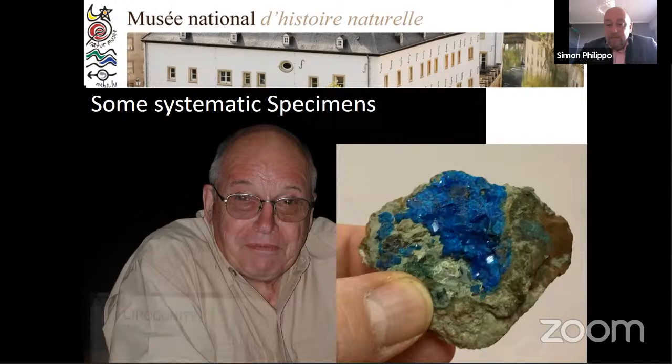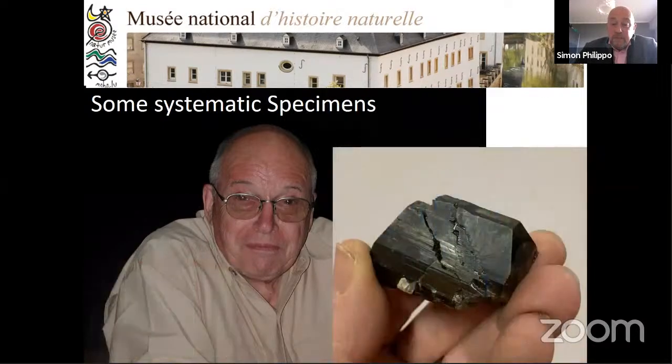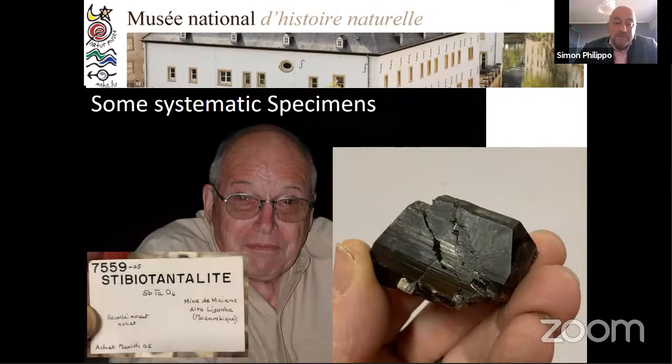Here you have a very beautiful leucophoenicite from Cornwall. The specimen was exchanged with the Sorbonne University. As I say, he had very good contact with a lot of different curators from France, from the US also. This one I like, this species, that's why I show you. It's a tiptopite, a very big crystal from Alto Ligonha. And he put all the information also that the specimen is repaired with a big sample like that. Sometimes you have a repaired specimen, but we see that the specimen is now very complete.